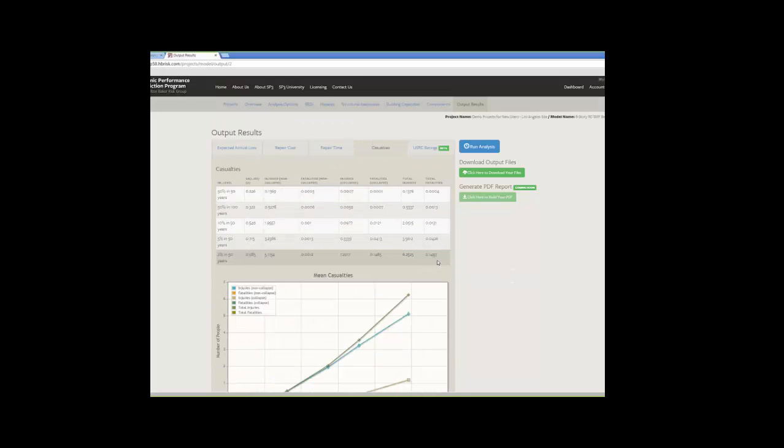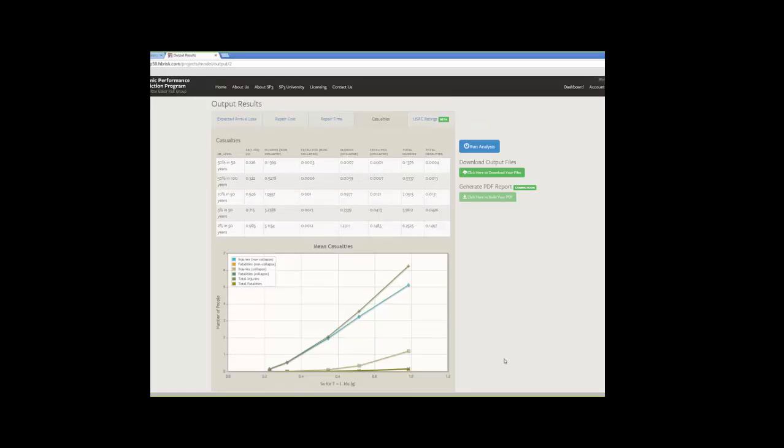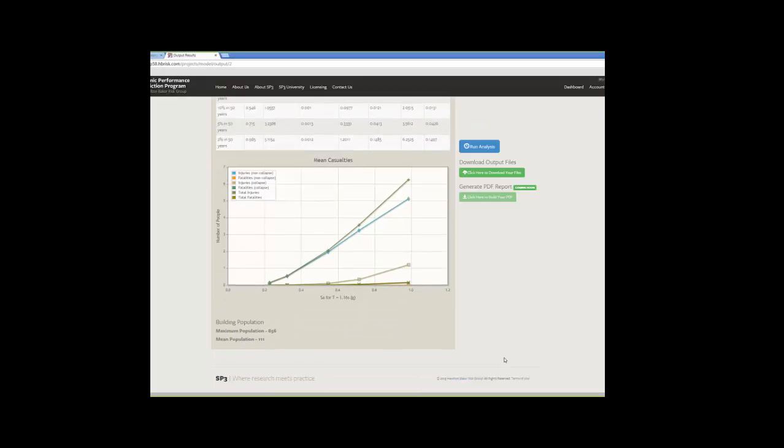So then casualties, fatalities, and injuries. Right, we've got injuries non-collapse, injuries due to collapse, fatalities due to non-collapse, fatalities due to collapse, and then totals, and then plots of those.